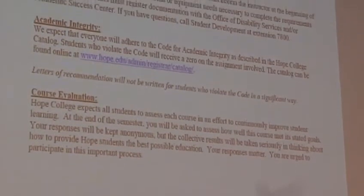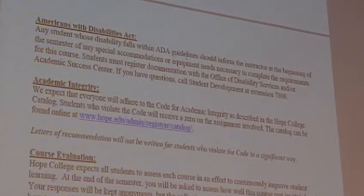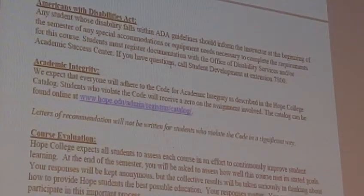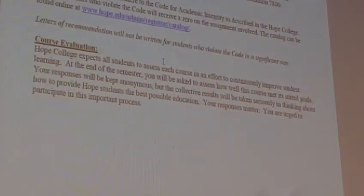If you have a situation that applies under ADA guidelines, you need to register with the Academic Success Center, and then please contact your instructor to discuss that. And then as far as academic integrity, make sure all the work you do is your own work. And then at the end, you get to evaluate the course.